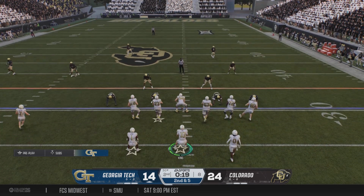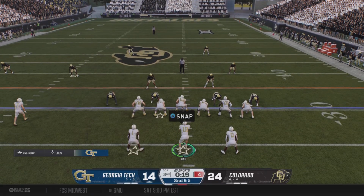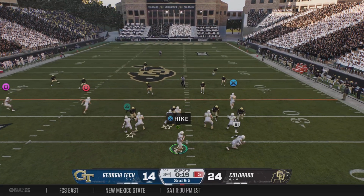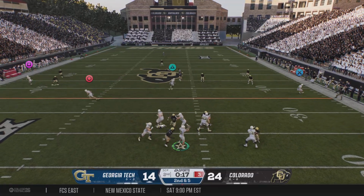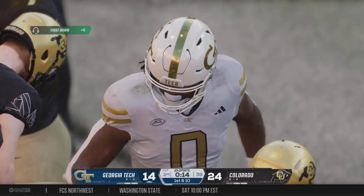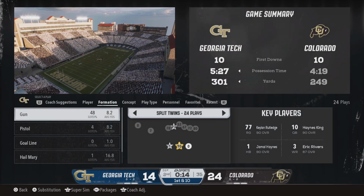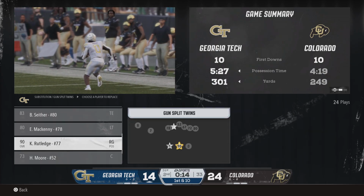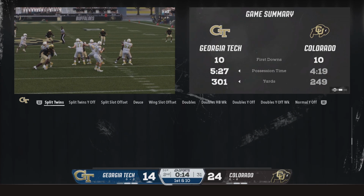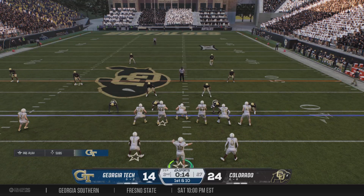Picked up some yardage with that completion. Now 2nd down. Looking to fire. Pressure coming. Got a man. It's Hosley. Finds his way up just short of the 40 to the 39-yard line before he goes out of bounds. One of the things you love about this running back is not only can he run between the tackles, but he's also a weapon in this offense catching the football.